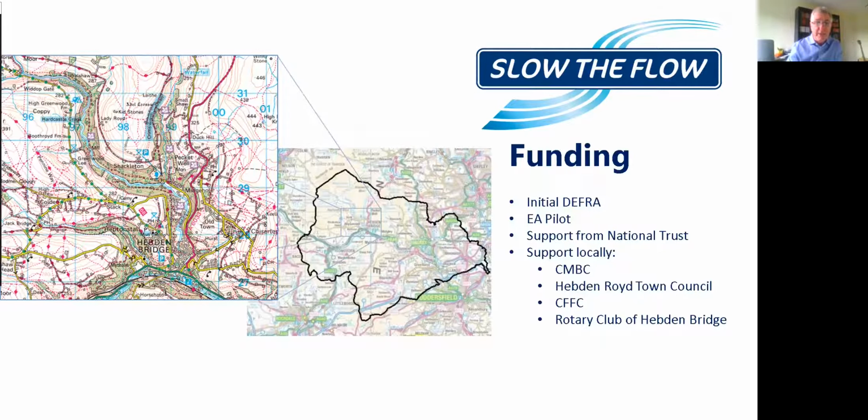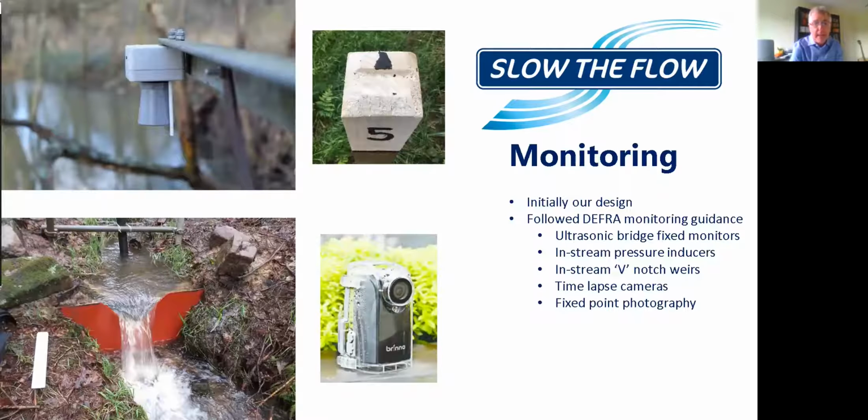So as far as the data is concerned, which is what we're talking about today, the monitoring strategy that we put together was initially our own devising, but we got funding from DEFRA and the EA. There are criteria that they like to see in place. So we followed that monitoring guidance to further develop the monitoring program. And we used some of the devices you see on the screen there: ultrasonic bridge monitors to gauge river levels, in-stream pressure transducers and in-stream V-notch weirs on the bottom left, allied with time-lapse cameras and fixed point photography to find out what was going on before the interventions that we put in place, the natural flood management techniques, and those without.